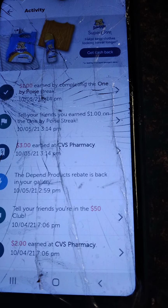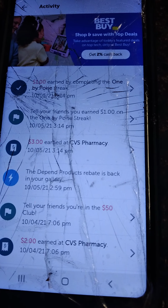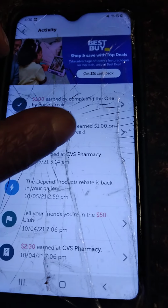I got another dollar for completing. I got $3 for the ones, and I got another dollar for completing the ones products. Let me see if I can show you guys the other one.